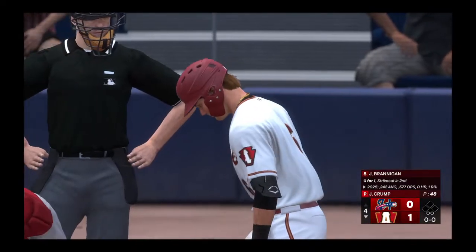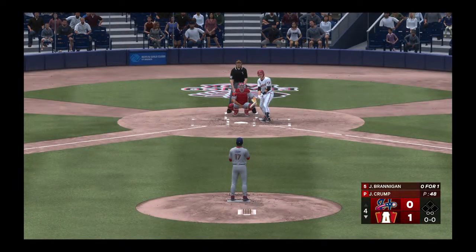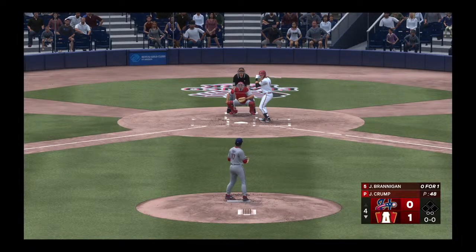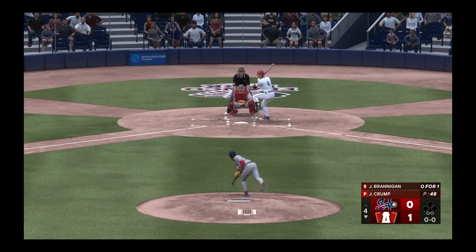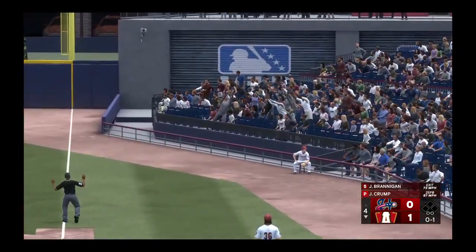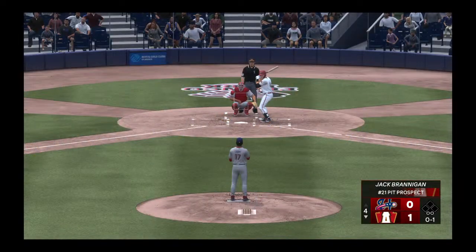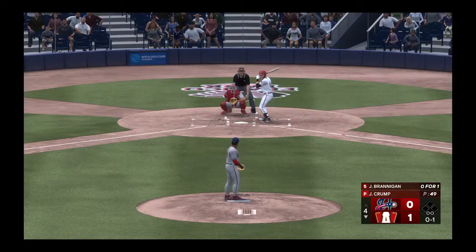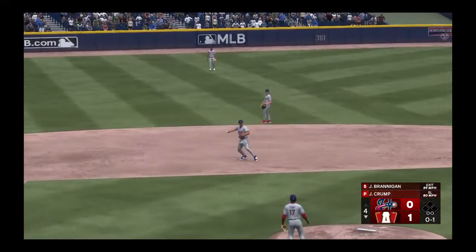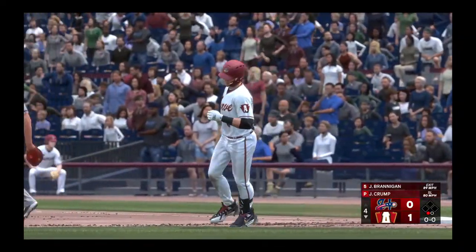Bottom of the 4th. Now the third baseman, Jack Brannigan. The third baseman, number 6. Sliced down the right side. The 0-1. On the ground to third. Morales sends it across to first. 1 out in the bottom of the 4th.